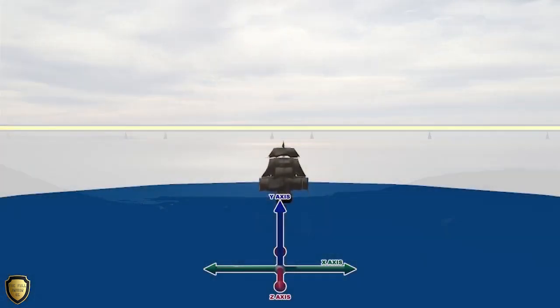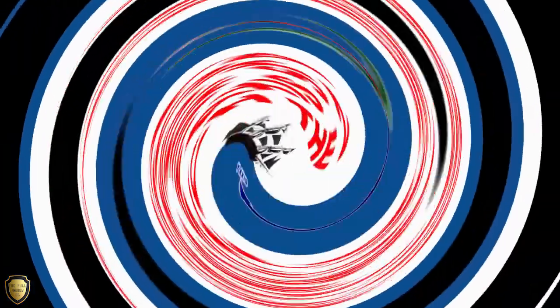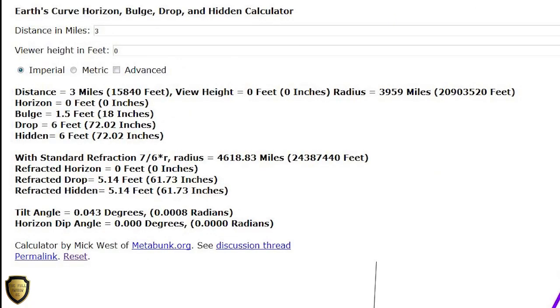So you can't have it both ways. You can't say ships are rolling over the ball on the z-axis without having the same exact perception on the x-axis. Calculate the distance to the horizon for any viewing height, and it also tells you how much of an object will be hidden behind the horizon if it's past the horizon.